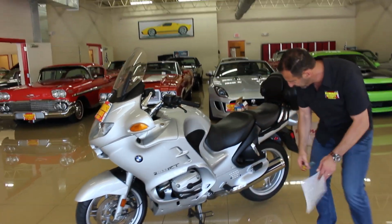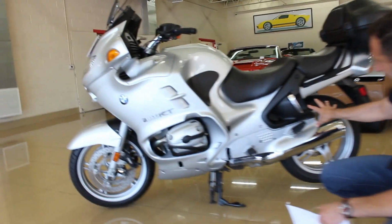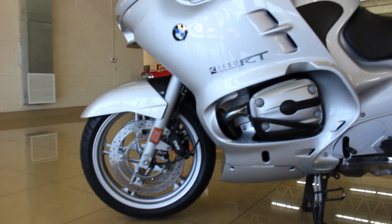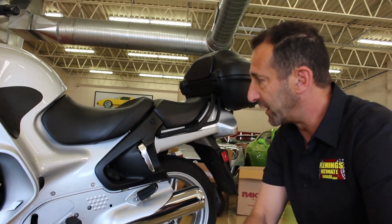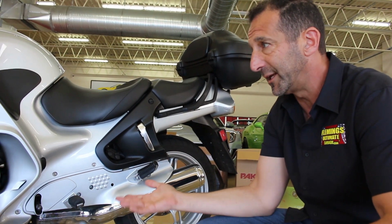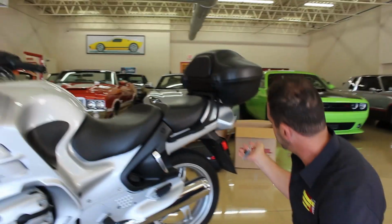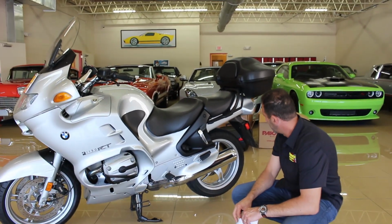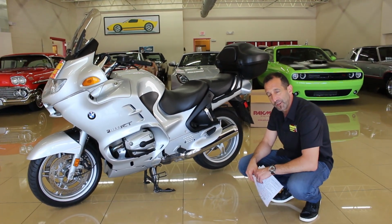But what I wanted to talk about mostly was it's got an upgraded exhaust. Look how clean everything is. It's got a plug for heated gear, right? For heated gear plugging in there. We can also send the seat out and have it become a heated seat. And you've got heated gear, you've got the windscreen, you've got coverage, you've got the panniers, the bags. Fresh set of Metzelers all the way around, detailed and ready to hit the road.